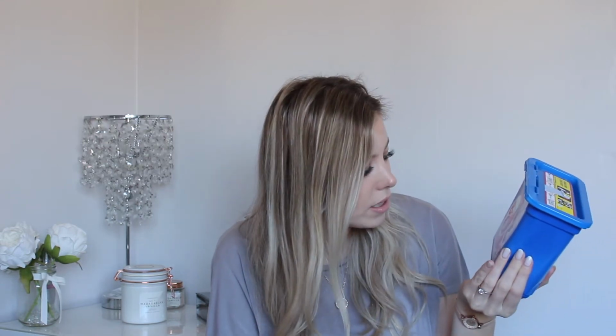I bought was the Mrs. Hinch all-in-one bold pods. I just really wanted to try these. These have been opened and I have tried them, and I can confirm that they are actually really nice. These are in the winter edition. Are these Rose Wonderland as well? Yeah, these are the Rose Wonderland pods, and I also grabbed the Rose Wonderland softener.